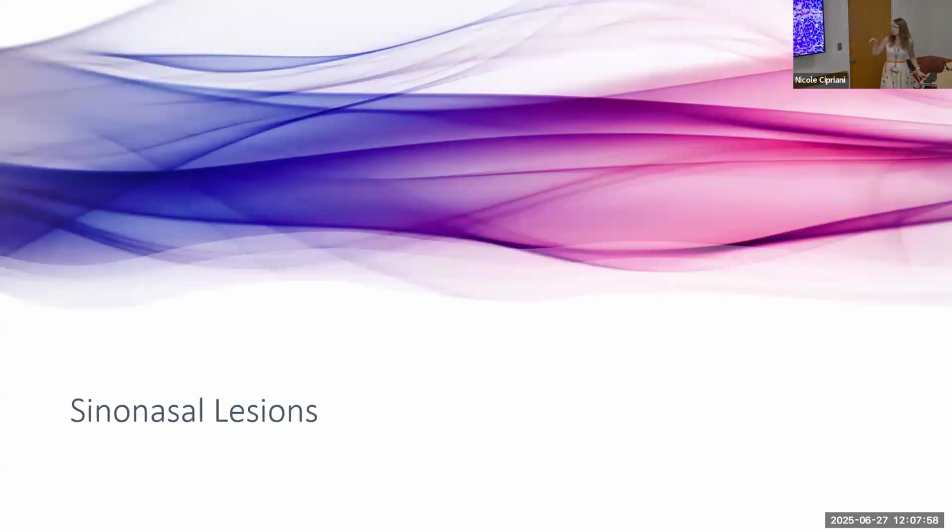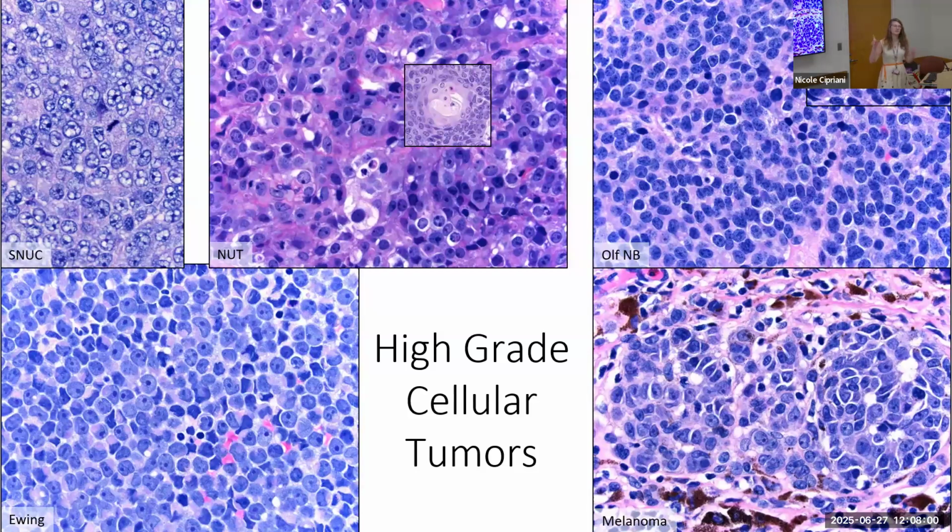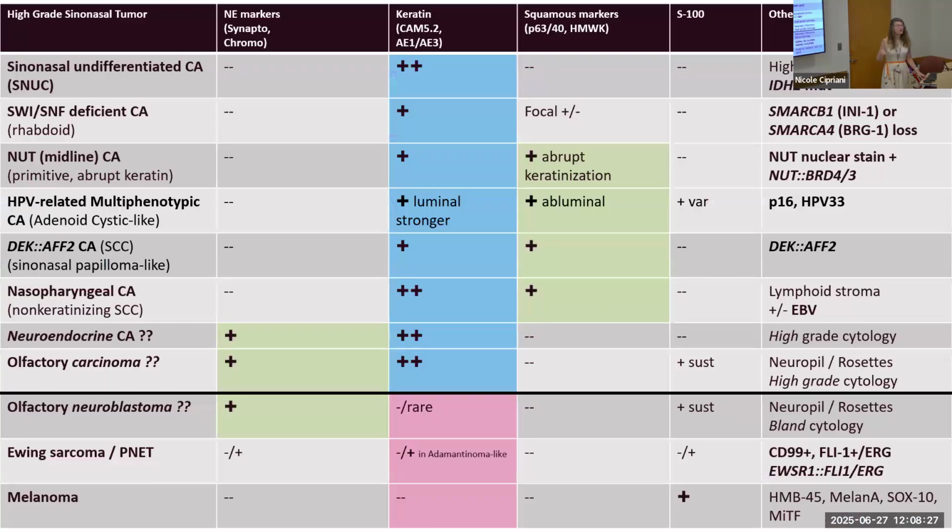And so we'll start with sinonasal tumors because this is probably the area that has undergone the biggest change in the last 5 to 10 years. Previously, when I was training, everything was SNUC. Everything was just a high-grade sinonasal undifferentiated carcinoma if it wasn't squamous. But now we have a lot of different known entities, some of which are truly carcinomas and some of which are mimics.